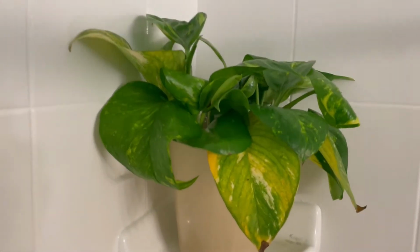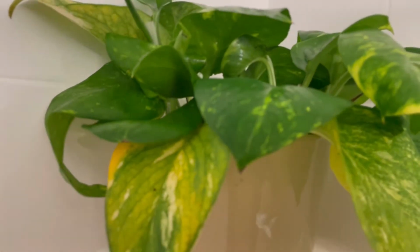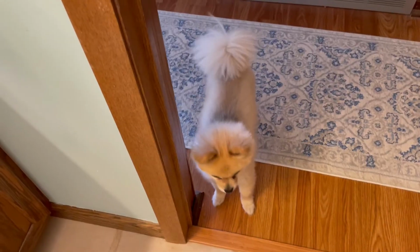These are some golden pothos that I cut, and I stuck them in the shower in a vase. Hopefully it'll get really viney in here. Hello, Miss Casey.